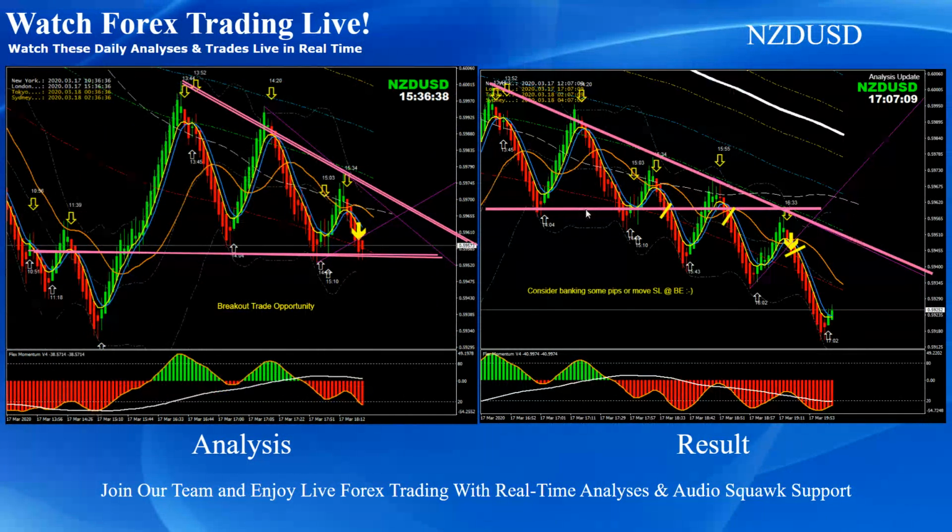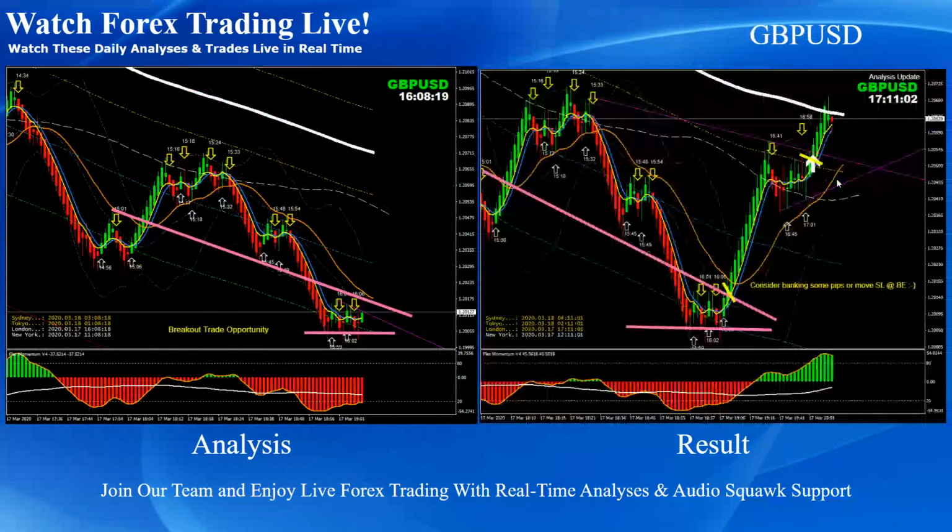Kiwi dollar, we banked some profit, and after that we waited, and another triangle pattern formed. As you can see, the price nicely broke and retested two more times. That's what we announced through live audio commentary. Three beautiful short trades on Kiwi dollar.